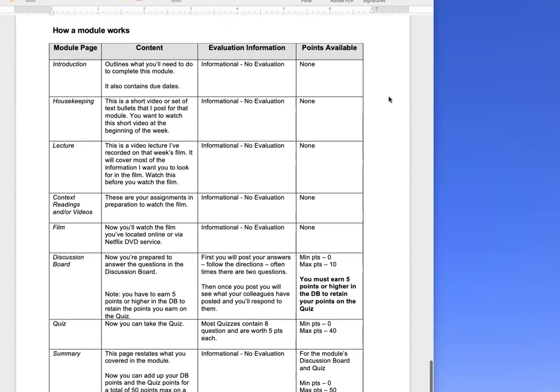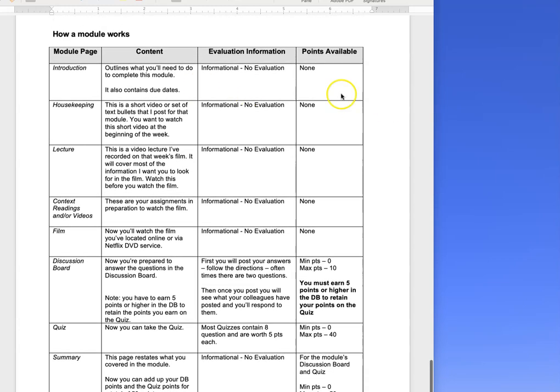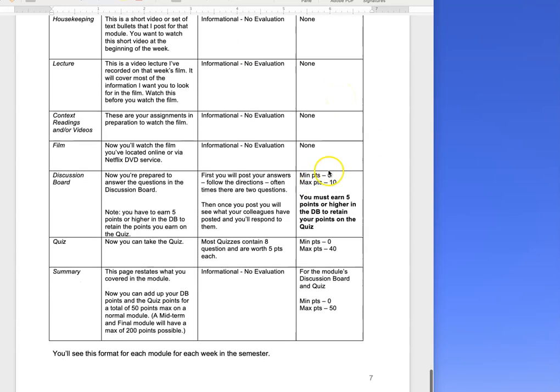How's a module work? I got a whole video on that, but you can basically see here what it is, how you earn your points, and you're all set to go. So that's the syllabus. If you have any questions, please send me an email. I'm happy to help explain something that's not covered here. With that, move ahead, next page. Thanks.